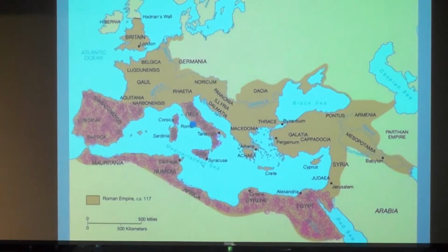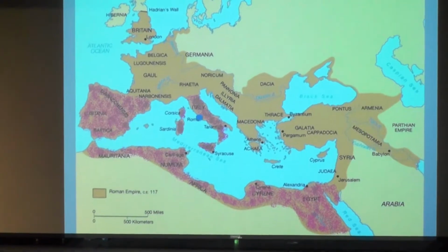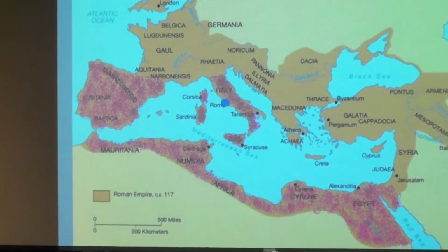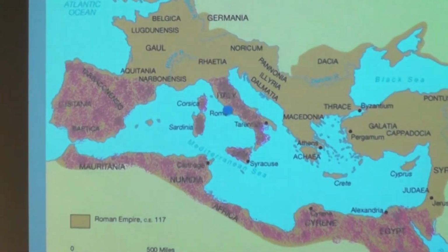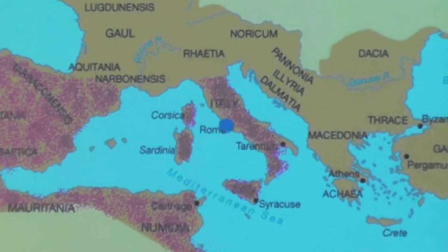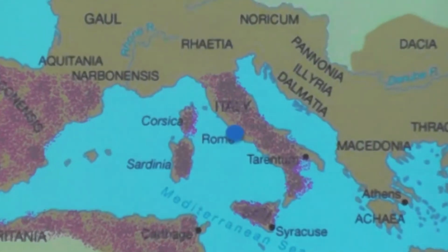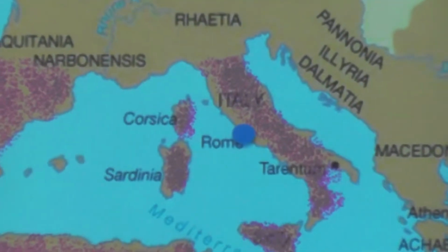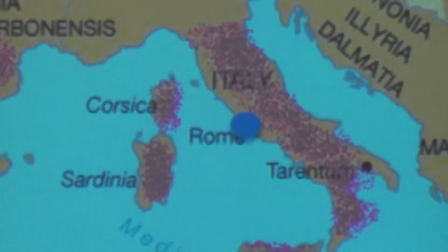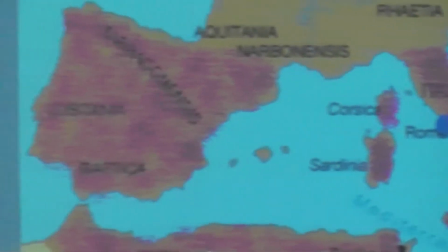So foodstuffs were collected from Egypt, North Africa, Sicily, Spain, put on ships, and sent to Italy. And it's really not too much of an exaggeration to say that half of the Roman Empire existed simply to feed its capital city. And all of this demanded an extensive and elaborate infrastructure of ships, harbors, wharves, quays, barges, warehouses, and distribution centers.